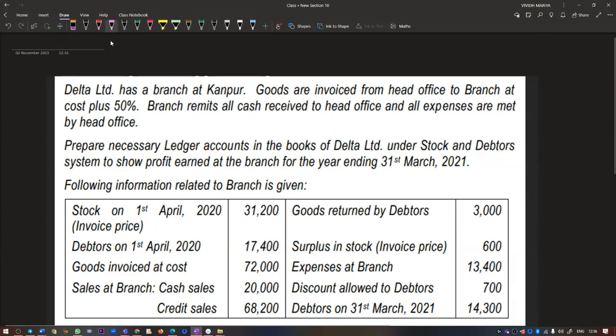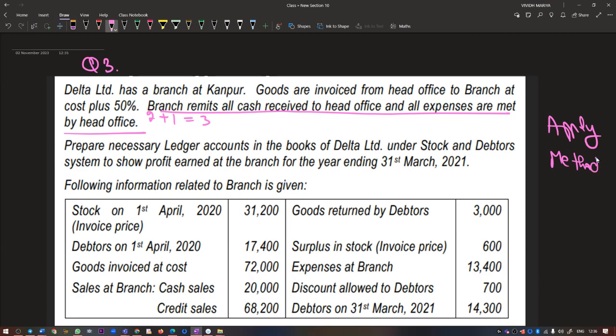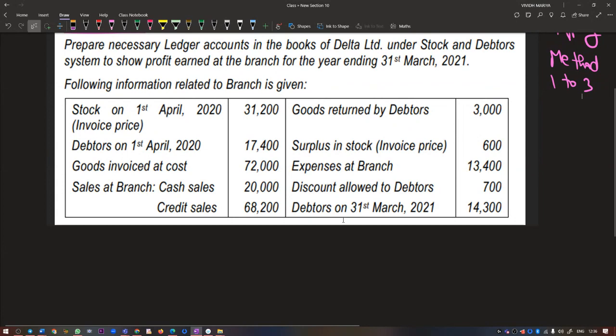Today's question number 3. The loading is 2 plus 1, 3. Apply method 1, 2, 3. You are given opening stock, opening debtors, goods and sales, return from debtors, surplus, expenses, discount, closing debtors, and beautiful answer, guys.